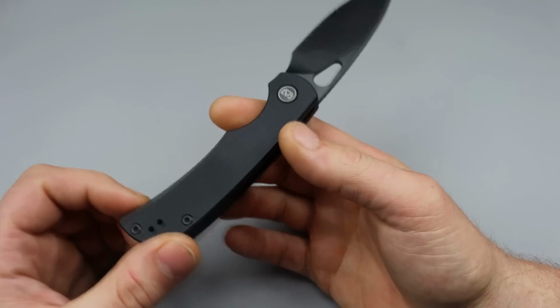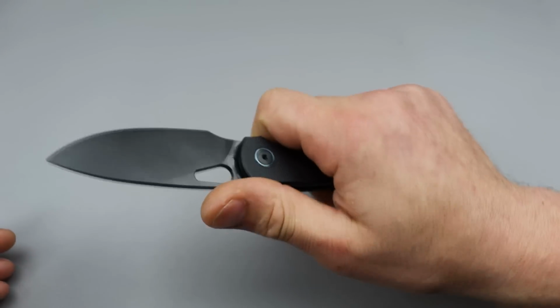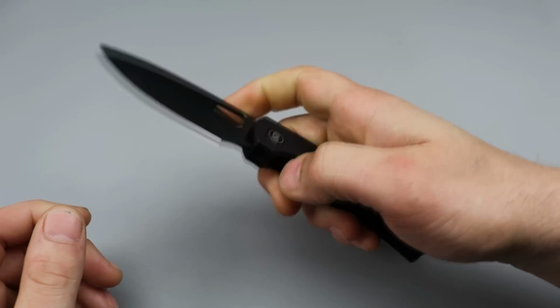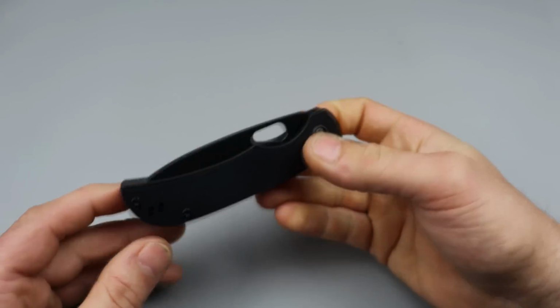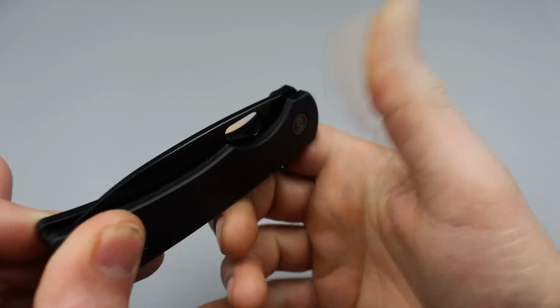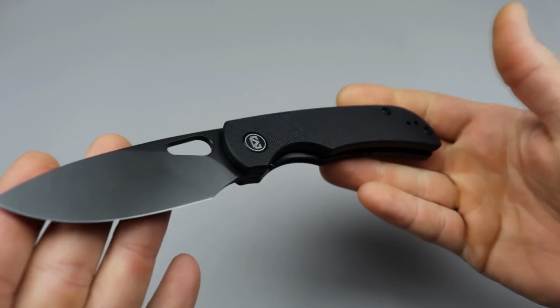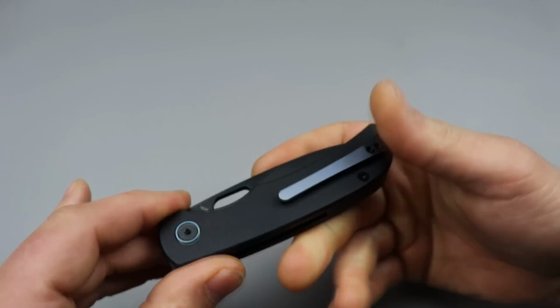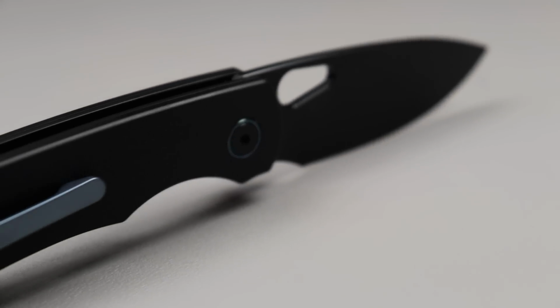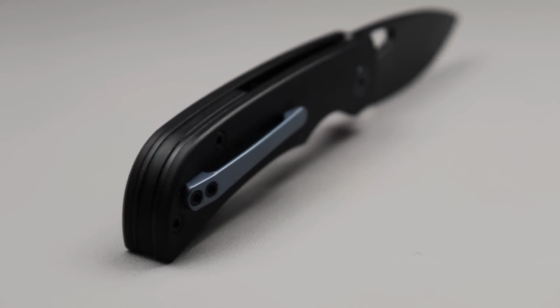I think they pretty much did everything really well. Some people might say they wish the clip was a little bit deeper, but it's got T8 hardware all the way around. It's got a good steel. It locks up rock solid. It's nice and ergonomic. You can get up tight to the blade. It's not a big knife, but you can use it kind of like a big knife. So the MIGURON Moyaro, number 7.